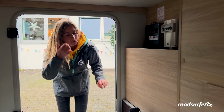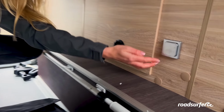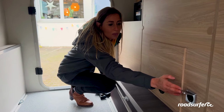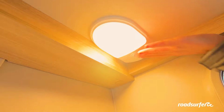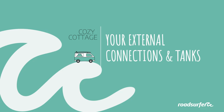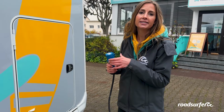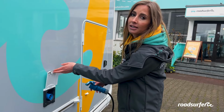In addition, you will find the fuse box, the main power switch, and even a practical socket that works when you are connected to external power. You also have a light here that always works. You will find the power cable back here in the garage. Connect the vehicle to external power under this cover.